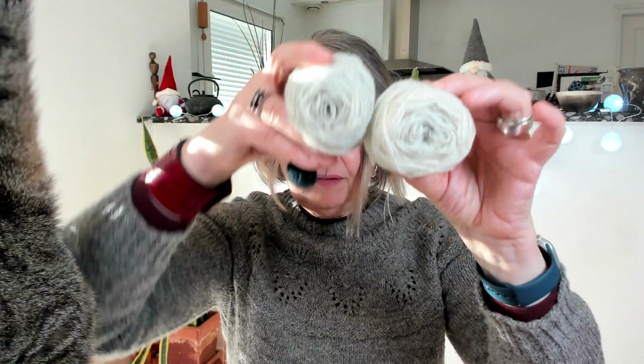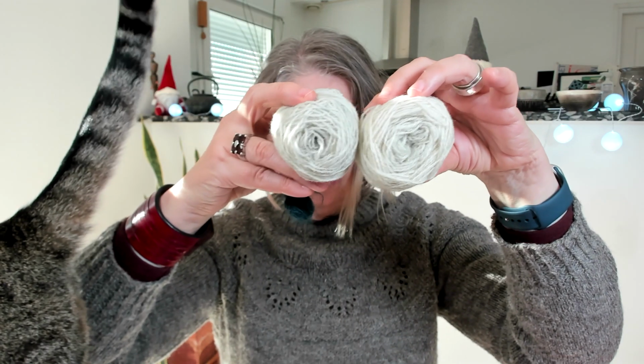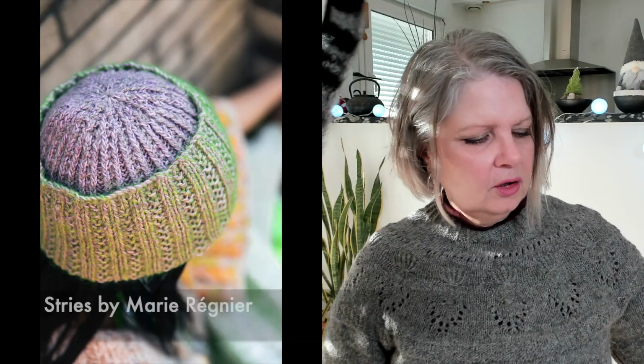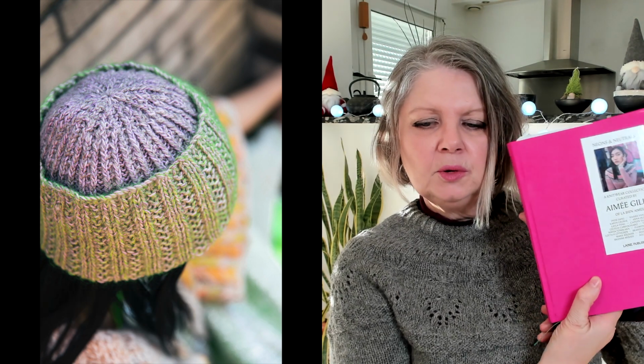So I discovered that the one that had been in contact with the mohair was greener and darker than the one that had not, that was left in the skein. So I decided to take out all of the darker and greener part. And there was about 100 grams. So I caked up another 100 grams to knit the Stries hat in La Bien-Aimé's neon and neutral looks that way, so that it's not completely shining you out, blending you out. So I had decided to do that.